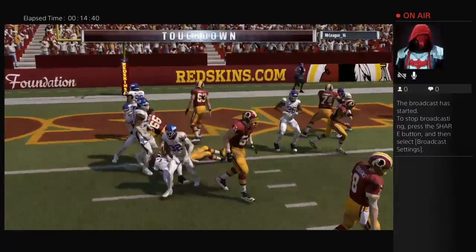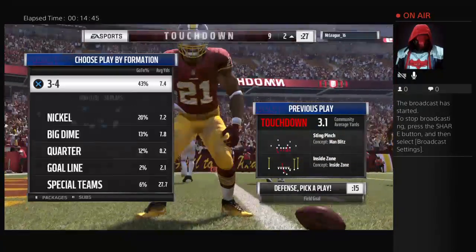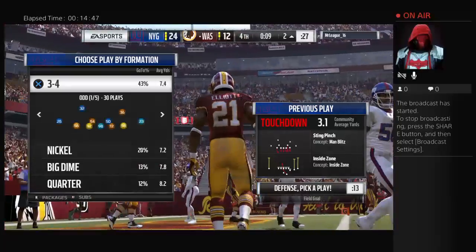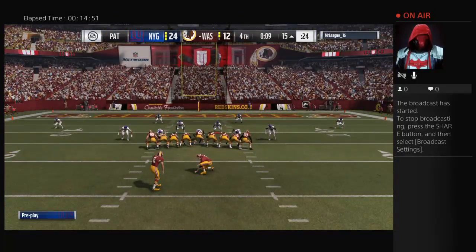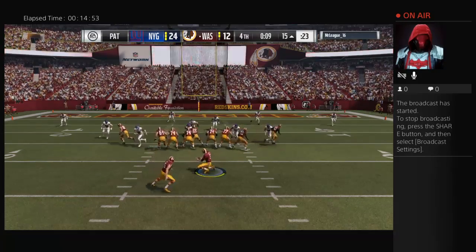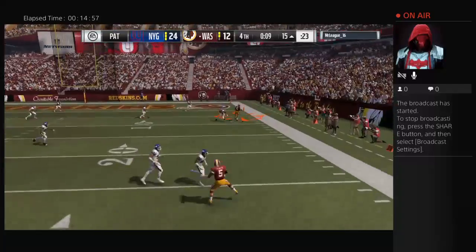And he is into the end zone. Touchdown, Redskins. Ezekiel Elliott taking it in. And the Redskins are able to close the gap just a bit. Solid job up front. Really just a solid job all the way around to get that one in. Yeah, that was well executed, wasn't it?